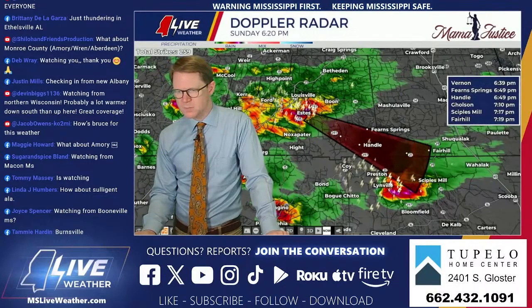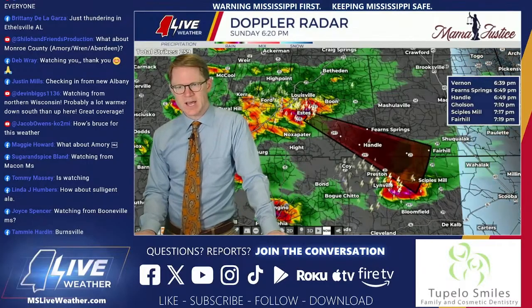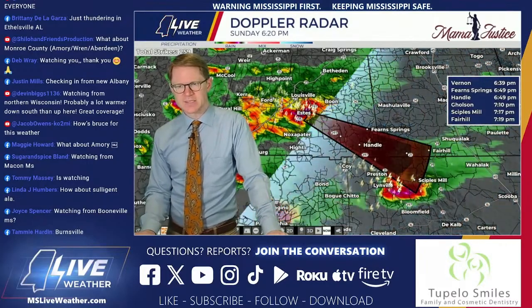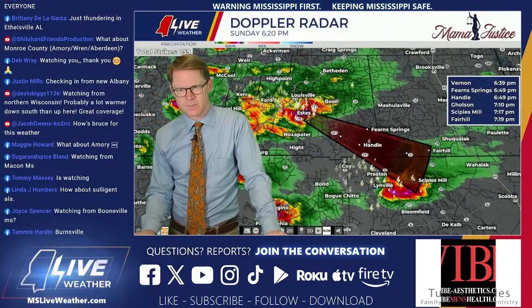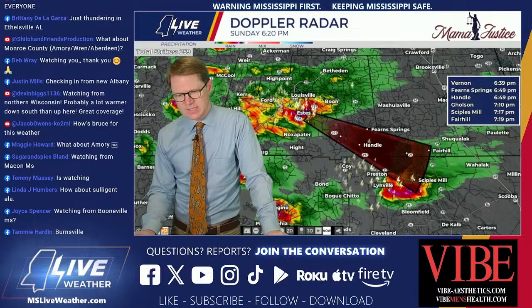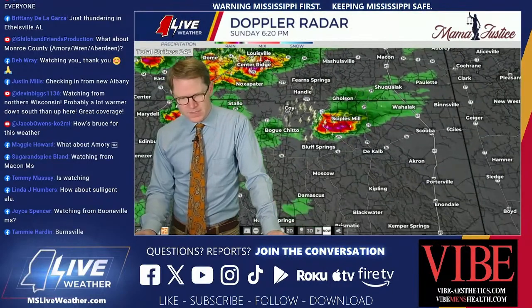Giving it 23 miles per hour, it shows Vernon, Mississippi at 6:39, Fern Springs at 6:49, Handle, Golston about 7:10, Scripps Mills at 7:17, and Fairhill at 7:19. That's a few hailstones and a lot of heavy rainfall, but that's probably not severe thunderstorm criteria.